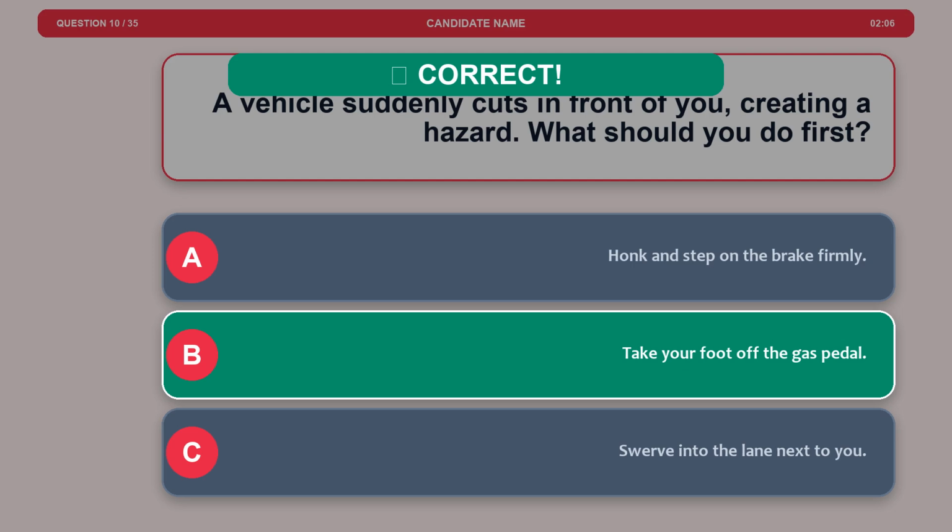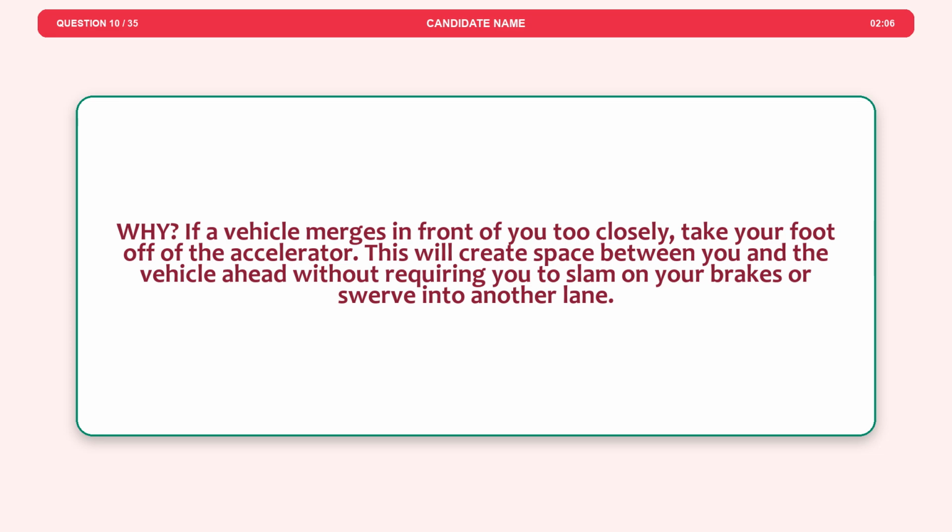The correct answer is option B, take your foot off the gas pedal. Explanation. If a vehicle merges in front of you too closely, take your foot off of the accelerator. This will create space between you and the vehicle ahead without requiring you to slam on your brakes or swerve into another lane.